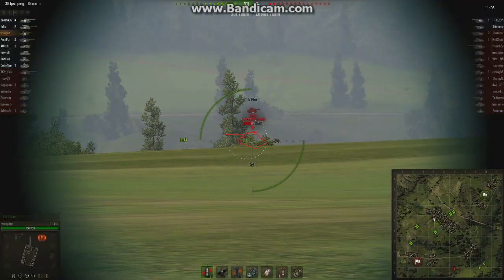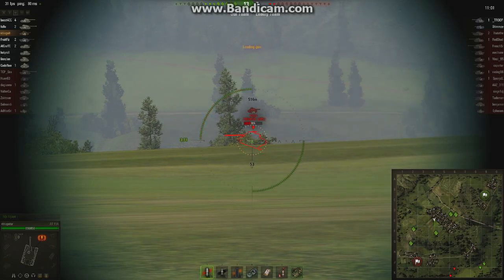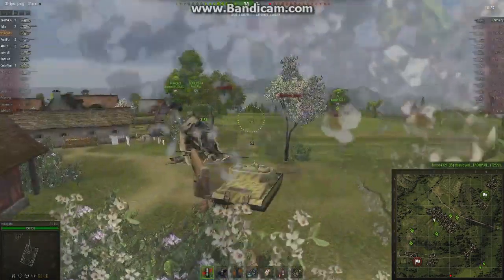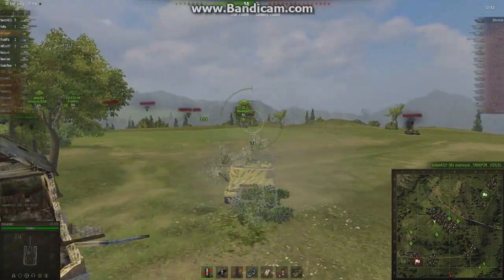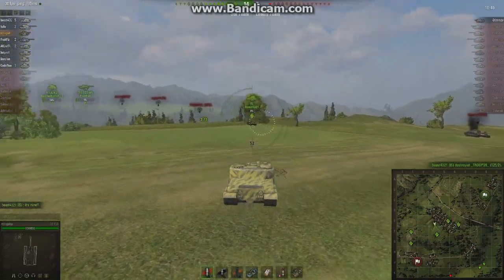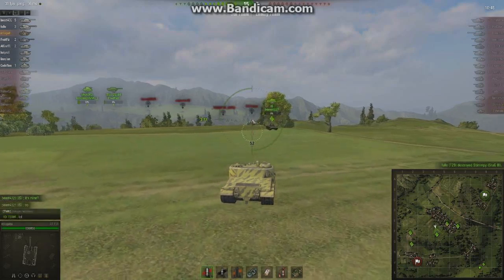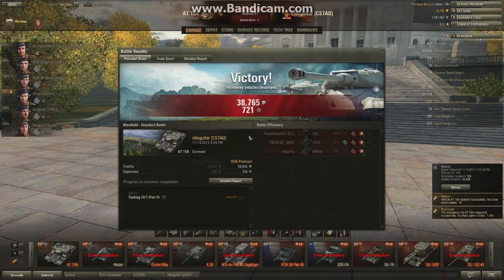This is where the gun is good. I got some decent range on this gun. Yep, tracked him. Look at that. So, good range on this gun, and it's pretty accurate, and that's where stuff like that's going to pay off. Oh. Hello. Wow, that was a really fast battle.